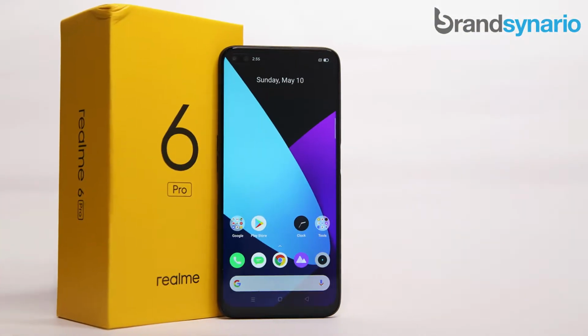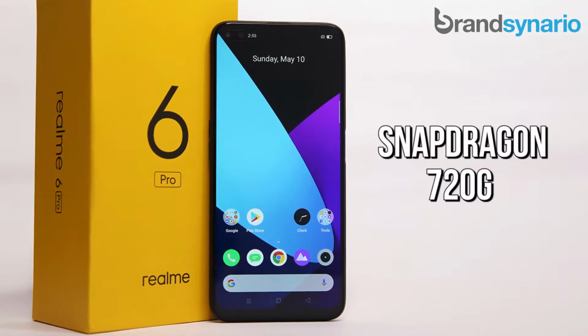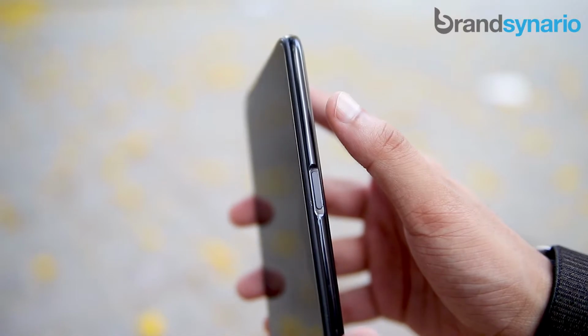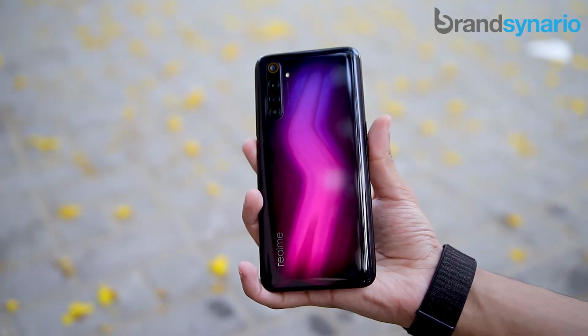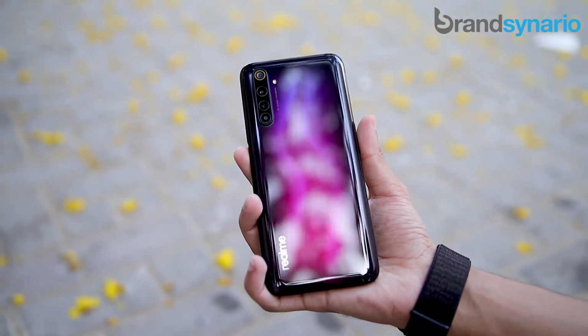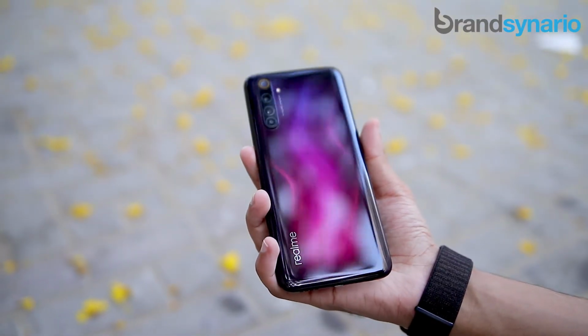The Realme 6 Pro is the world's first smartphone to launch with the Snapdragon 720G. The phone has the fastest side fingerprint scanner, which unlocks in 0.38 seconds. The chic Lightning design is available in three variants: Lightning Blue, Lightning Red, and Lightning Orange.